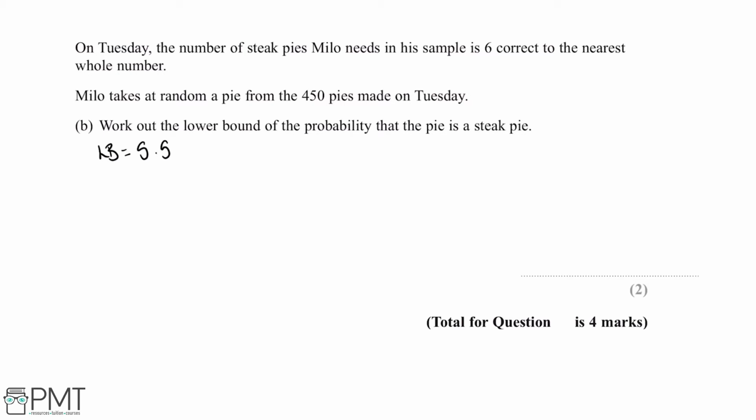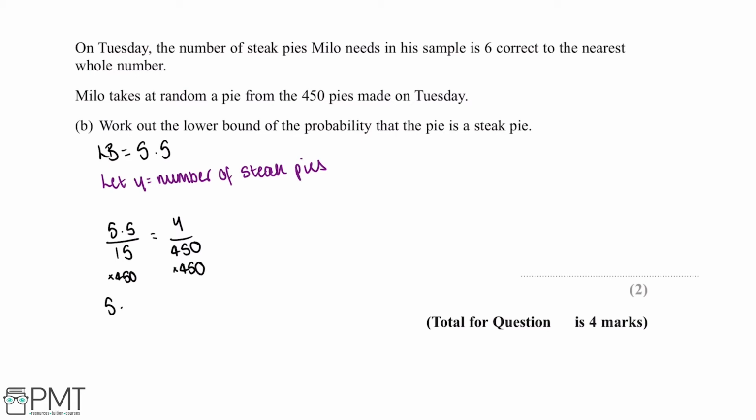So we can use the same method that we used in part A. We can let y equal the number of steak pies. So if the lower bound is 5.5, this means that 5.5 pies out of 15 pies is equal to y divided by 450. And again, we want to rearrange this equation to make y the subject. So we can multiply both sides by 450. This gives us 5.5 times 450 divided by 15 is equal to y.